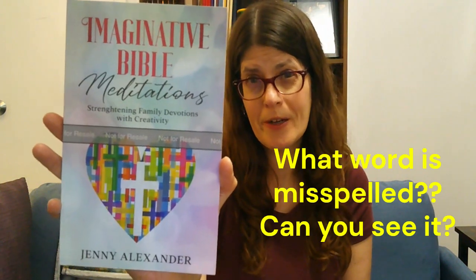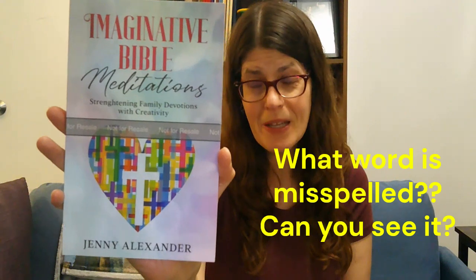But here, let me show you the cover and see if you can find the typo there. It's very subtle, but still, don't do the mistake that I did. Have a perfect looking cover with no typos like this one. I did get it fixed. So number one, avoid typos, especially on your cover. That's the first mistake you should avoid.